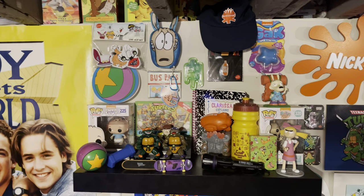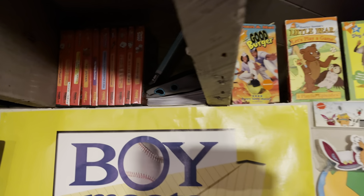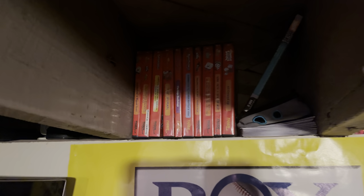Moving up over here, we start going to the Nickelodeon area. Or actually, let's talk about the top area too before I forget. So up here, again, it's a little dark in some of these areas, unfortunately. But this is my Video Now collection, so you can remember these DVD cases that we had over here. Let me show you guys one up close.